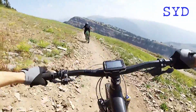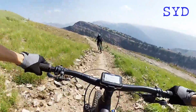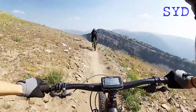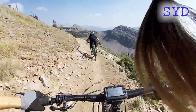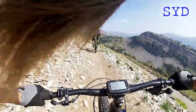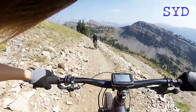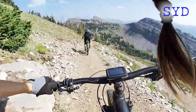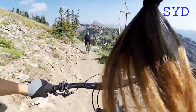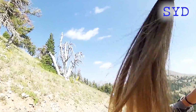This is insane! I didn't look up the last time, apparently. Woohoo! Wow, this view! Look up if you can! We're riding right into the Tetons. Dad's pace is a little bit better for mountain viewing than what we were doing before.